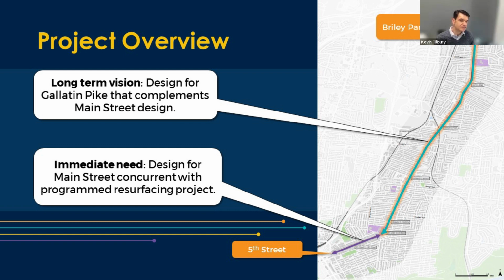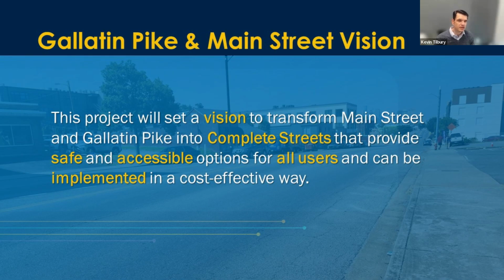And then at the same time, they said, but that part of Main Street is part of a larger corridor that includes Gallatin Pike all the way up to Briley Parkway. And so what our project does then is it establishes that long-term vision that's going to inform the near-term design of Main Street, but it's also going to work for the whole length of the corridor. So our vision really is to transform Main Street and Gallatin Pike into what we call complete streets. And what that will do is provide safe and accessible options for all users, no matter who they are.